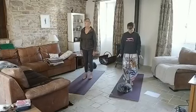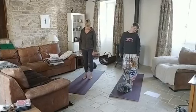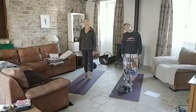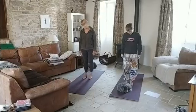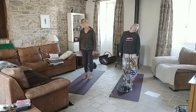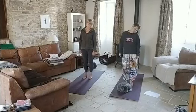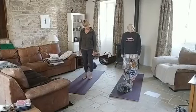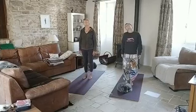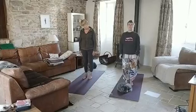Starting off by looking down to the floor, tucking your chin to your chest. Rolling your right ear around towards your right shoulder. Up to look at the ceiling. Left ear around to left shoulder and down to look at the floor again. Back the other way. And once more in each direction. Fabulous.